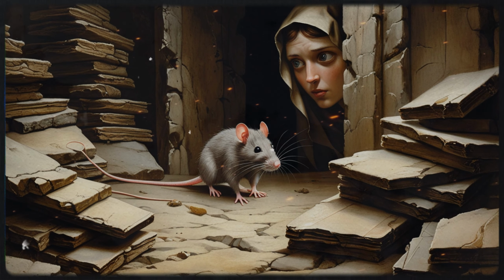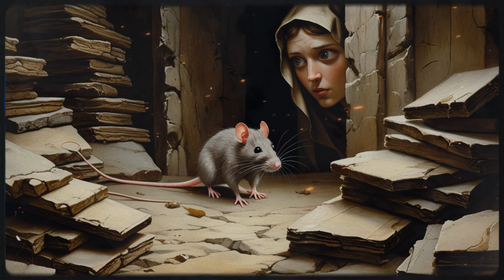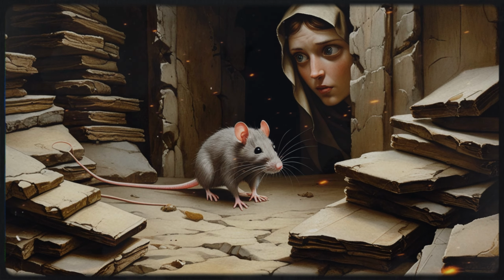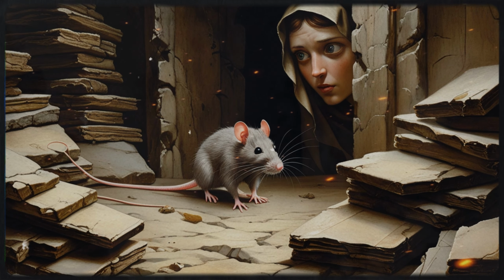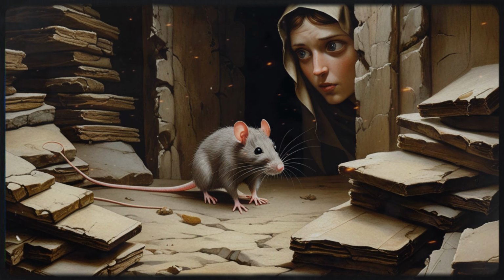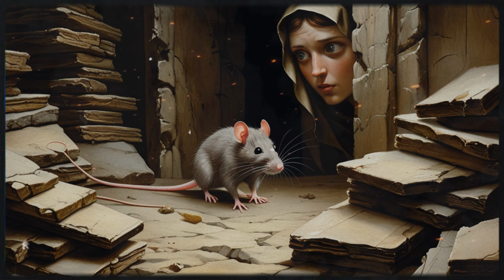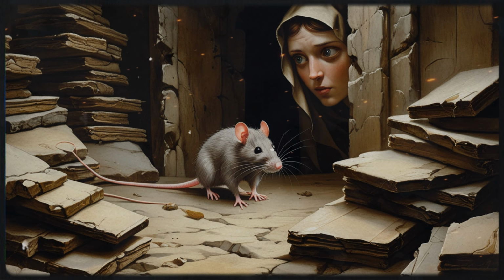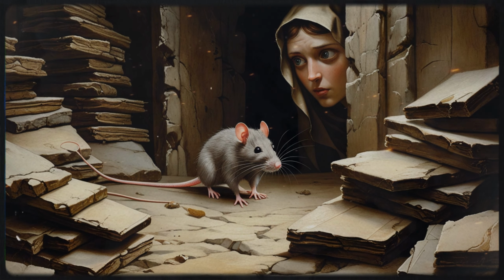You walk on, slower now, more careful, more reverent. Every broken piece you pass isn't just a ruin, it's a survivor. A testament. A whisper from a world that refused to vanish completely. Babylon may have crumbled. Its libraries may have vanished. But its clay, its words, its dreams, they refuse to be forgotten.